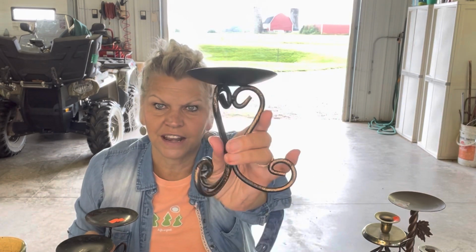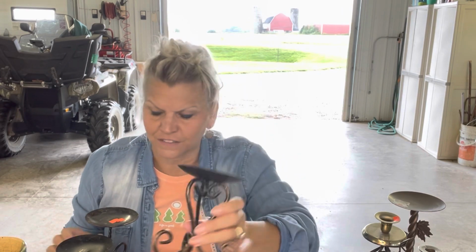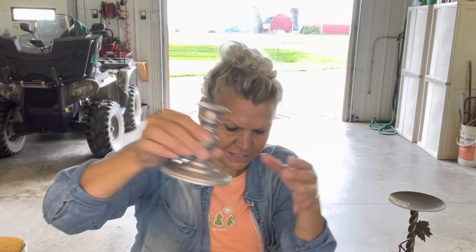Then here's another one with a different design. That is 59 cents. I have more, no worries. 57 cents for this one. So this one's all full of dust and spider webs. I do have this, I don't know if you want to call this silver pewter. This one will not get painted. The other ones will get painted. It is cool all by itself. 38 cents for this nice heavy pewter candlestick.